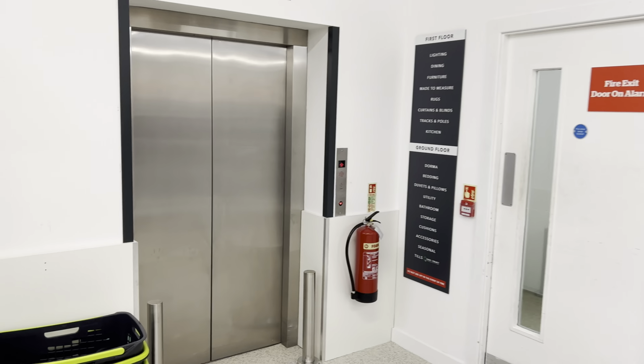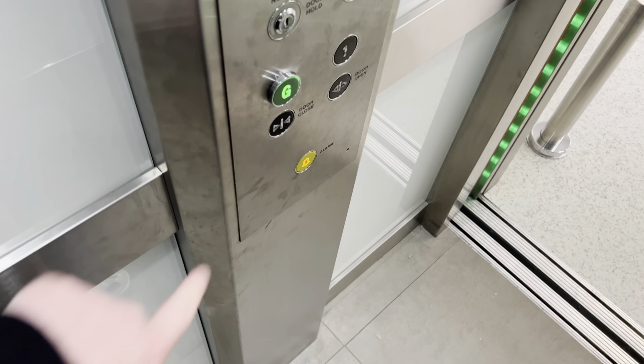This is the elevator at the brand new Dunelm Basildon. It's an Otis lift. Start by going down to ground. Mind the door. 21st century lift.